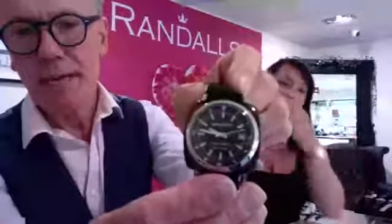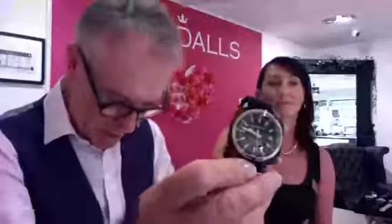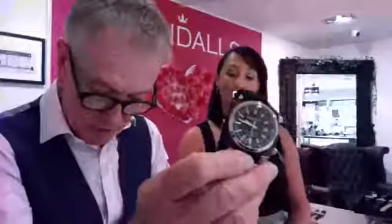And how much is that? This one is a tad more, £440. But for a Swiss movement watch, it's gorgeous. So that's a GMT. It's a traveller watch, so you've got the two time zones that you can put on this one.